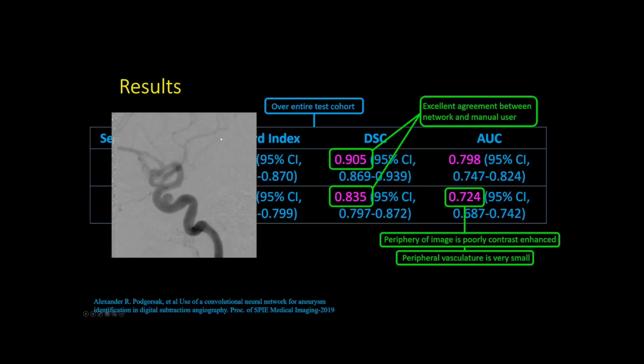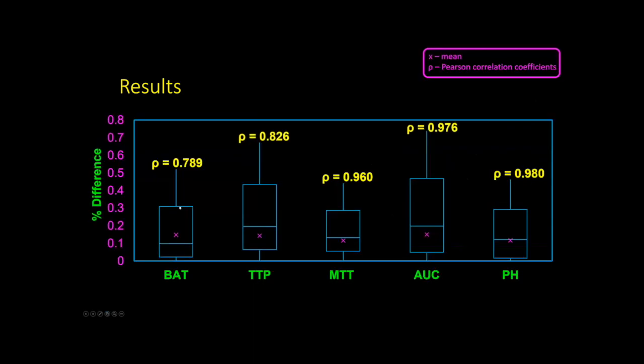So the peripheral vascular, which is very small, is not a problem that really does not segment it very well. I care about what is here, and in the area where the aneurysm it's segmented, it does very well.